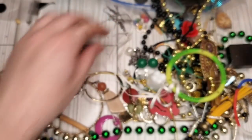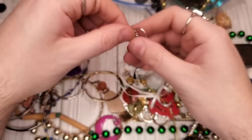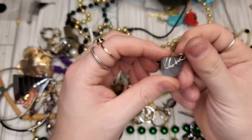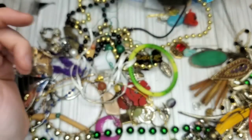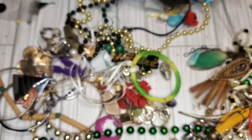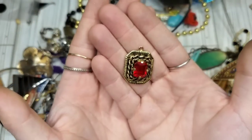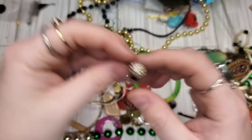We have a little cherub. We have a dangle. We have some cat's eye beads. What else? We have a wire wrapped piece of sea glass. That might be silver. I don't know. Put it right there for now. Ooh, this is pretty. This looks like Sarah Cove. It is. We have a Sarah Cove little pendant. Sarah Cove is like known for this design. Like that. We have a little ring.